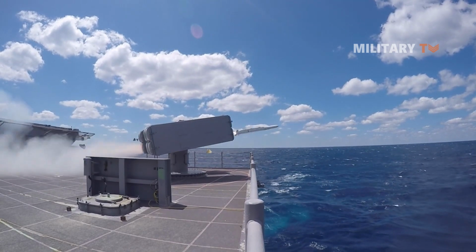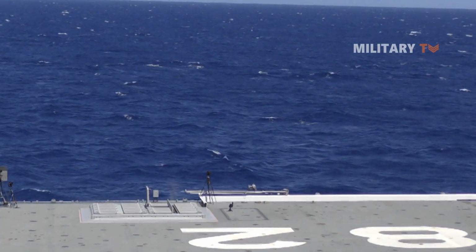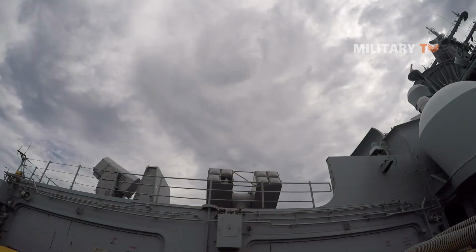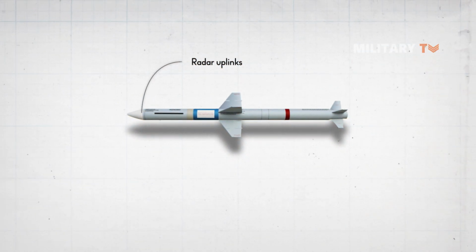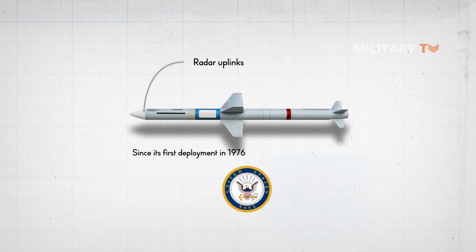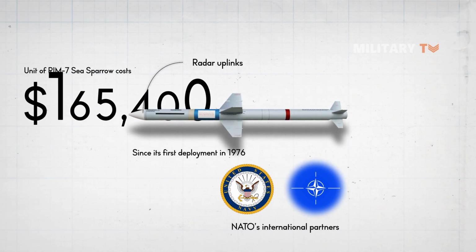These make the RIM-7 missile able to provide reliable ship self-defense capability against a variety of air and surface threats, including anti-ship cruise missiles that travel at high speeds and at low altitudes. Therefore, the RIM-7 Sea Sparrow is effective as an anti-aircraft and anti-missile weapon system to defend against anti-ship missiles. Since its first deployment in 1976, the RIM-7 Sea Sparrow has been widely used by the U.S. Navy, NATO, and other NATO international partners. As of January 2019, a unit of RIM-7 Sea Sparrow costs $165,400.